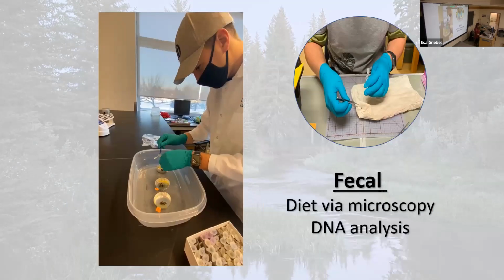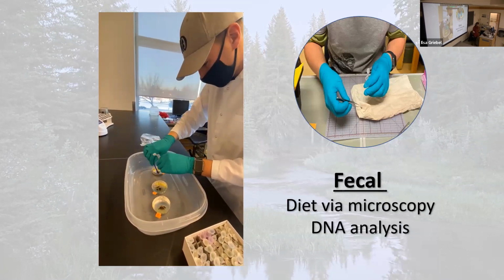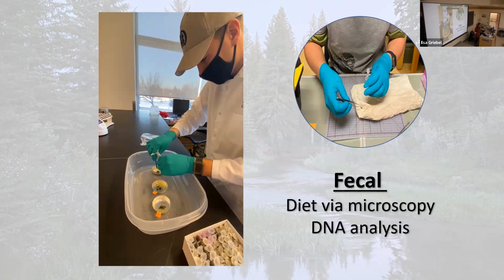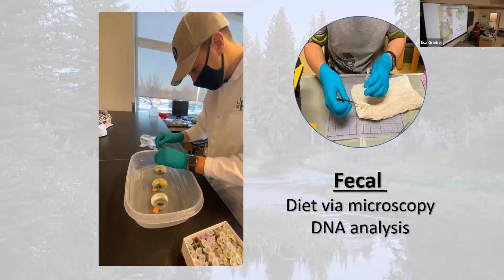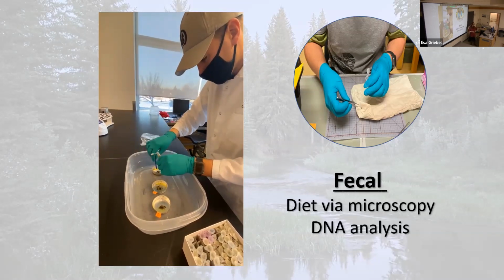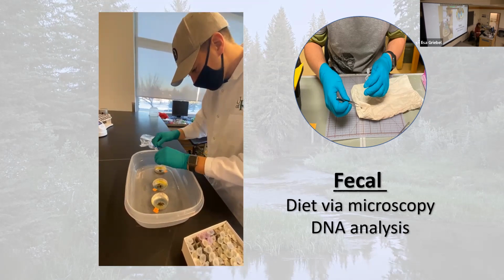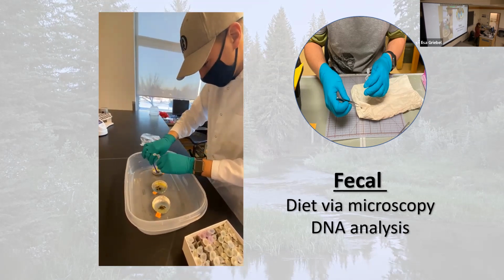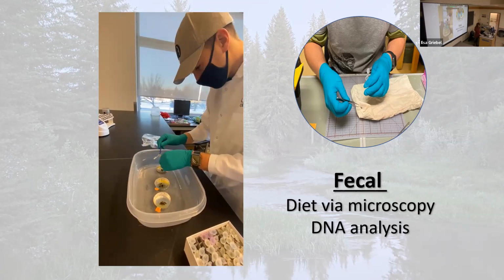Next, I also did a fecal analysis of diet via microscopy, so just picking apart a lot of poop, which I wanted to really highlight my research assistant, Josh, here, because he's really the one who spearheaded this side of it because he wanted to take it on for his honors project. He spearheaded the microscopy of this, and together we attempted doing the DNA analysis ourselves.